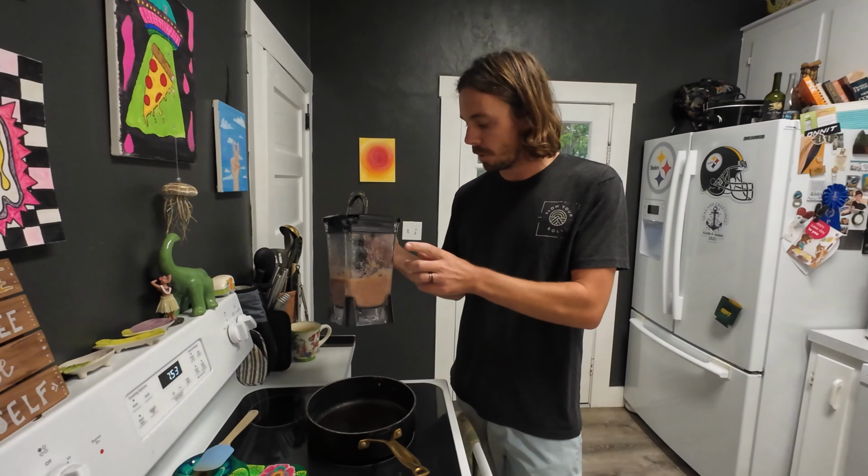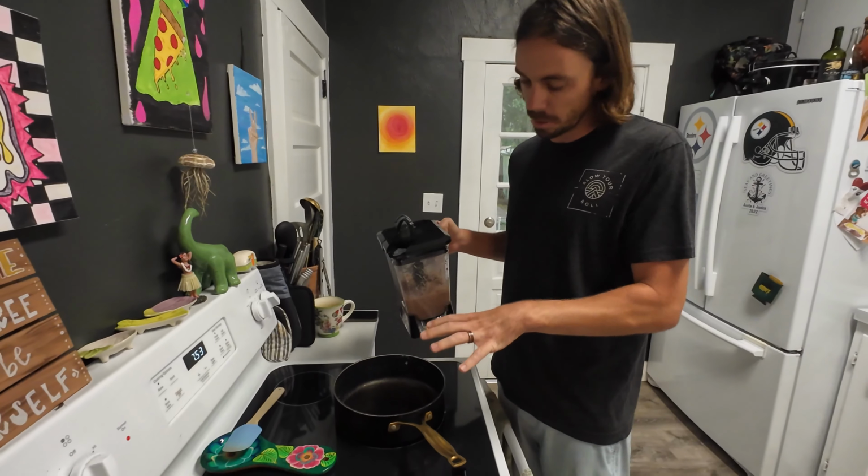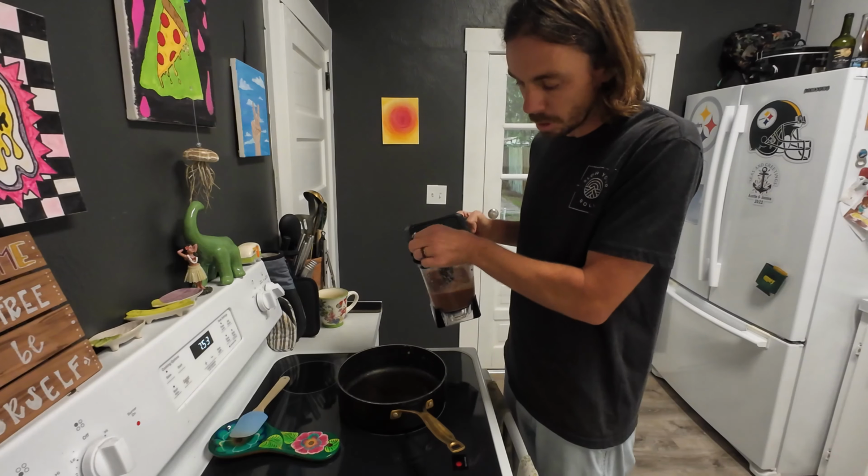The climate in Belize is tropical, with a rainy season from July to November and a dry season from January to May. All right, next step to make the refried beans is we're going to take our mixture here and go right into a hot skillet with about a couple tablespoons of oil.